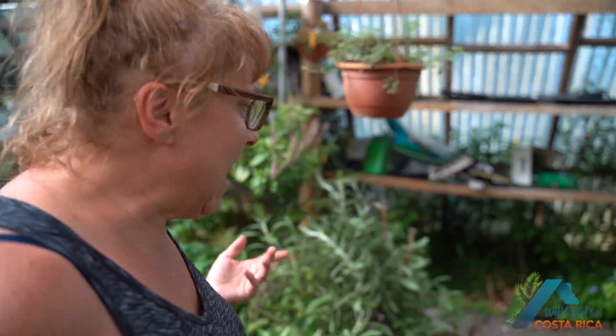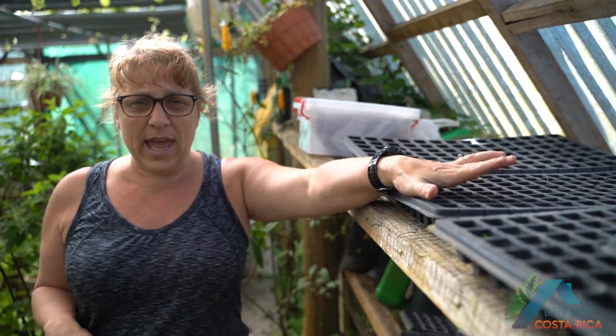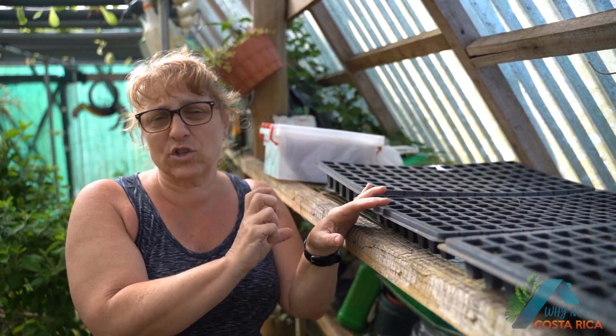So over here's where we have our starter trays. When I get my seeds, I'll get all of the organic soil and I'll put it in here. We'll start the trays up here, and then when they get strong enough, we transplant them into the bigger beds and have them grow.